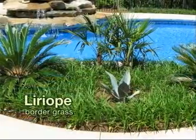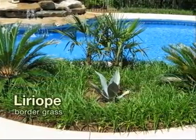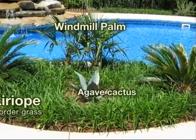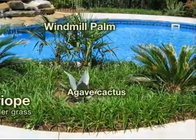Good ground cover. We've used a lot of liriope around the pool. We've used windmill palms, pindos, the agaves as well. So it's something that will give you that tropical feel. And as well, they also selected something in that tropical aspect. So we've implemented those things and brought everything together and tied it all in well.